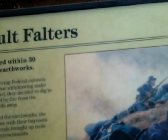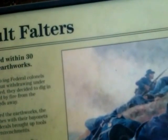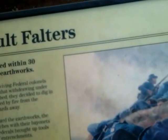Let me see what this says, because this says the assault falters. This is the artist's rendition. And it says, beaten Federals entrenched within 30 yards of the Confederate earthworks. As the Union attack stalled, two surviving Federal colonels hastily discussed retreat. Realizing that withdrawal under heavy fire would invite more bloodshed, they decided to dig in along this brow of the hill not covered by fire from the Confederate earthworks only 30 yards away.